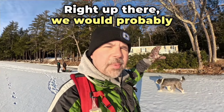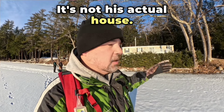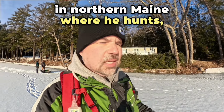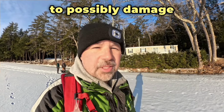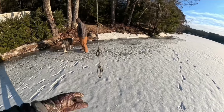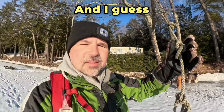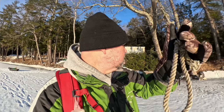Right up there, we would probably call that a camp. That's what he calls it. It's not his actual house. He just comes here to fish. I don't think to hunt. He has another camp in northern Maine where he hunts, but he doesn't want that tree to possibly damage his property. When there isn't ice on the pond, we call this a rope swing. And I guess people will go on the shore and then swing into the water here.